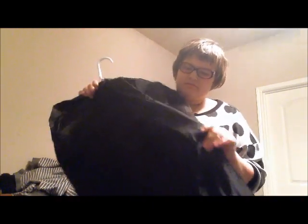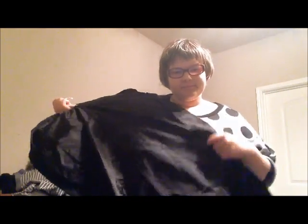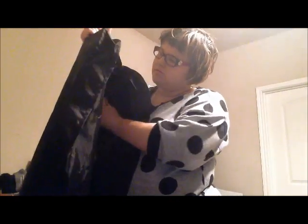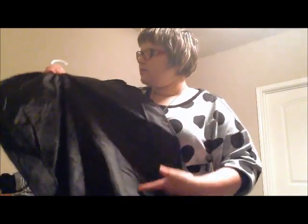We have this. It's very long, as you can see. It's actually very good to store stuff in, I think. It really is. And it's cheap. It's like $12. You can't go wrong. But you want to see if the zip works or not? Okay. Really nice. There's a lot of room in here. More times? Okay.